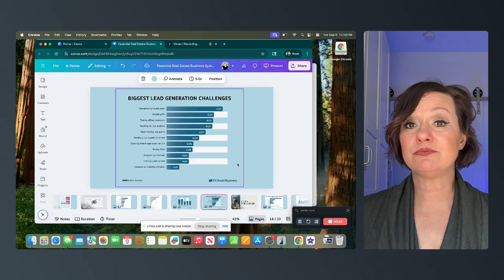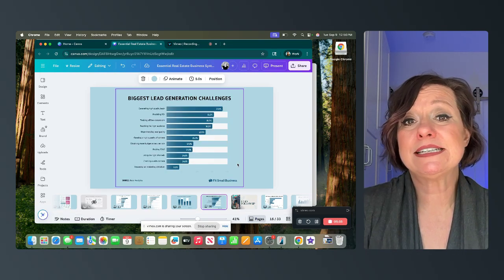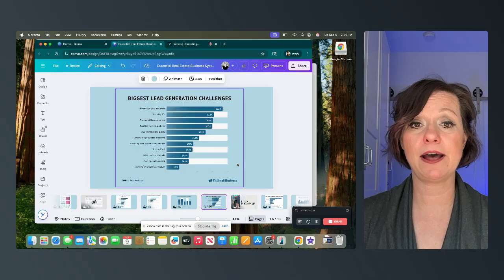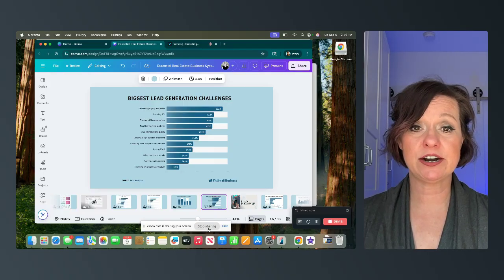And then real estate agents are saying the biggest lead generation challenge that they have is generating high quality leads and providing ROI. So I'm going to stop sharing so I can see you guys again. And I think, just to kind of talk about that in general, there are no bad leads. There's real estate agents' bad expectations of where that potential lead might be in a sales funnel.